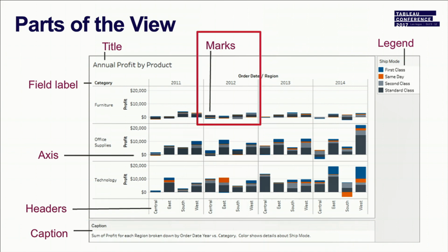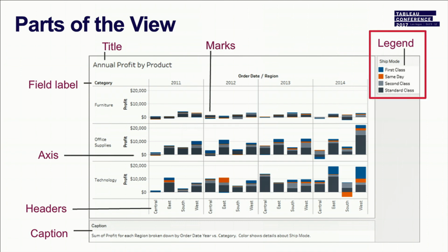Marks are so important. We have an entire card dedicated to them in Tableau. The marks card lets you change the color, the type, the size, the labeling, and many other options for your marks. And lastly, the legend can be shown or hidden, and we have a few options available to you. You can change the shading, the positioning, and the fonts used for it.